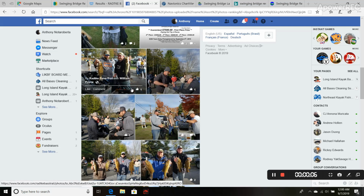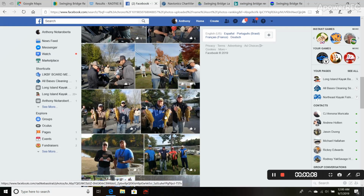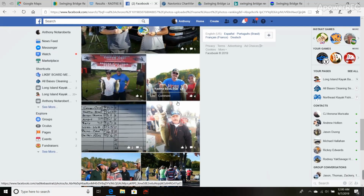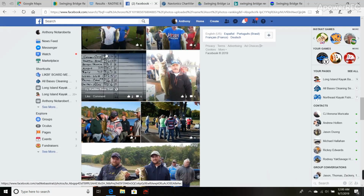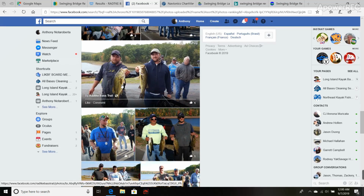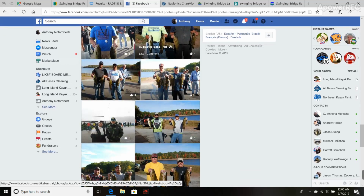So you kind of get an idea again for the layout of the land, so to speak, by looking at some of these background pictures and stuff. You can see the weights here were a little higher, actually, in October than in that July tournament. 14 pounds, 16 pounds. So you can get an idea of that, too. It's some nice, solid fish. Here's a couple nice largemouth that came out of the lake.